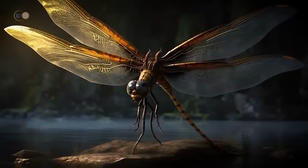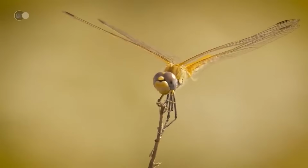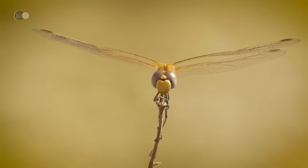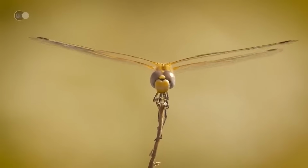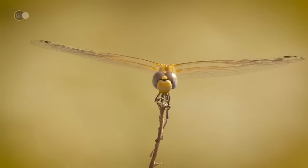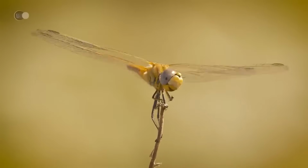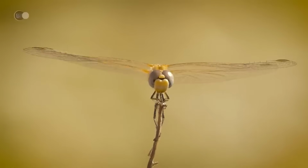Still, to make powerful muscles work, a lot of oxygen is needed, and the spiracle system is not nearly enough. This is probably why dragonflies today are 6 to 7 times smaller than our giant dragonfly species. You may wonder why this insect was so big. You'll soon find out. It's far from being the only one.